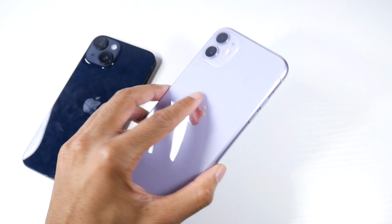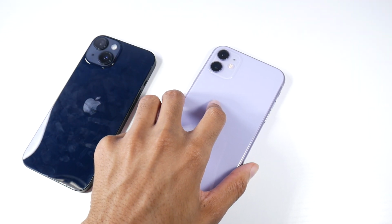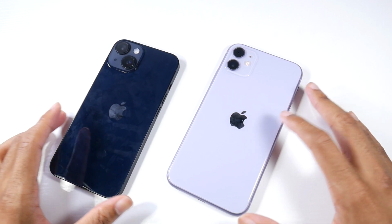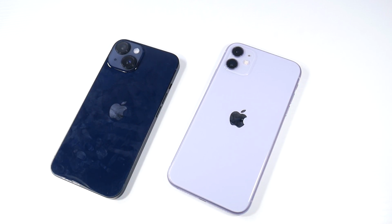But how do the side-by-side stills compare? Be sure to let me know, because I think this is pretty much the deciding factor for a lot of people. If you don't see a big jump in image quality, then you probably shouldn't upgrade.